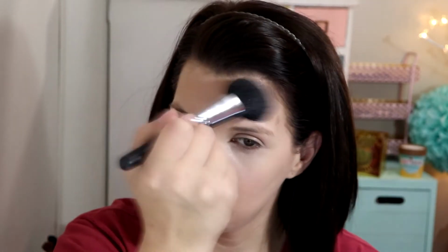Alright, to bronze, I'm going in with my CoverGirl True Blend Bronzer. I'm just going to lightly put this all over.